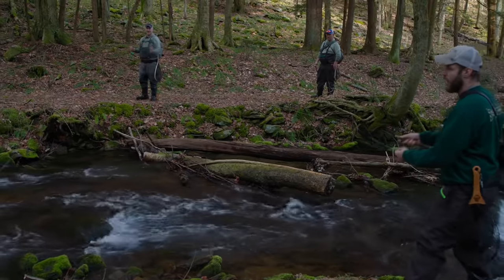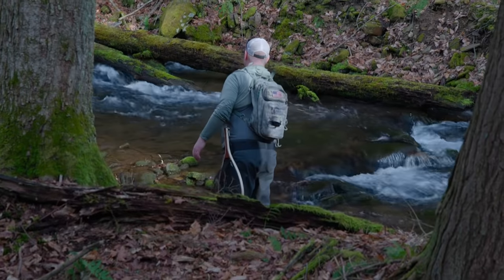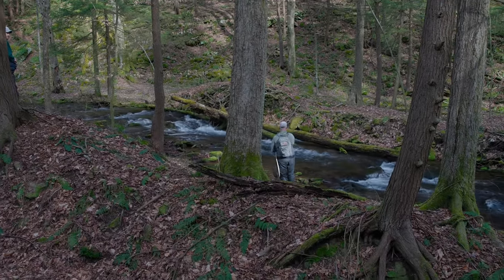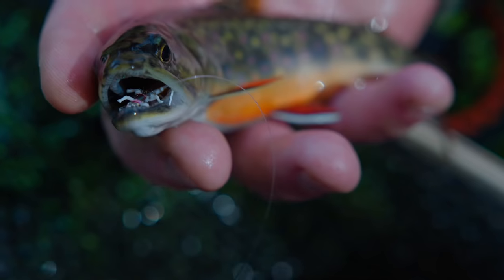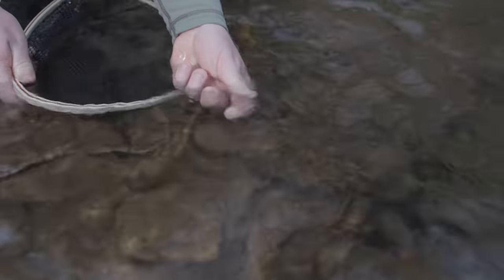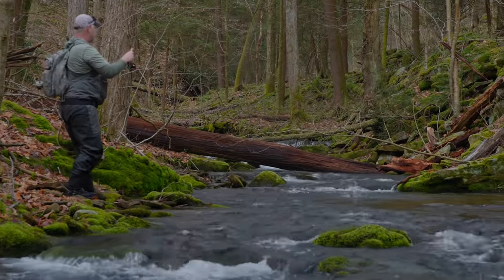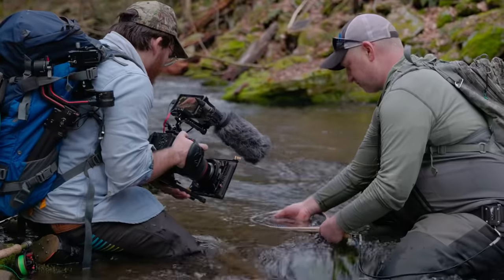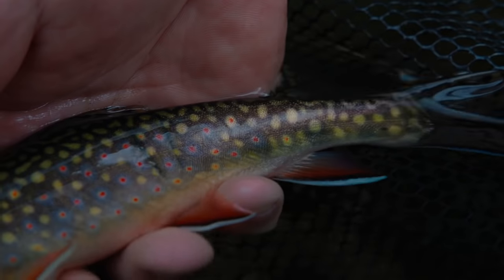There's gonna be one in there. Yeah. Is this a guaranteed fish? 97%. Fish the lower end here first. It's a nice one. That's a good one. Oh my God. That was a good one.